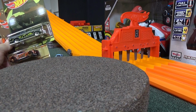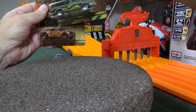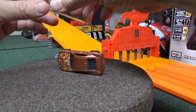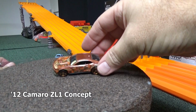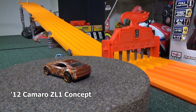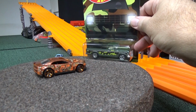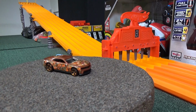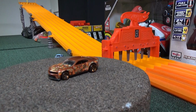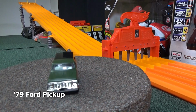And here are the last two, 79 Ford pickup and the 12 Camaro ZL1 Concept. 12 Camaro. This one actually looks okay too with the decals. Once again on the hood. But the 79 Ford pickup, this is the one that you're really going to expect to see with this kind of camouflage. Maybe you're out there hunting. So this one's the one that makes sense to have this kind of decal. Looks good. Nice to have it back in the assortment.